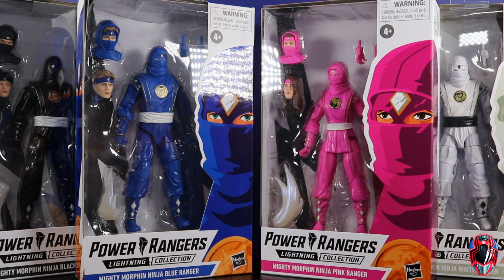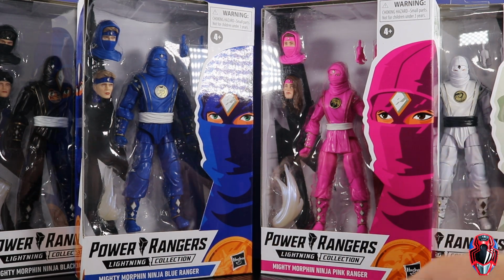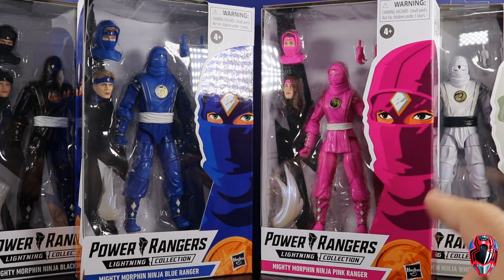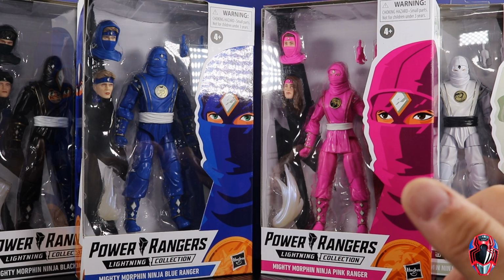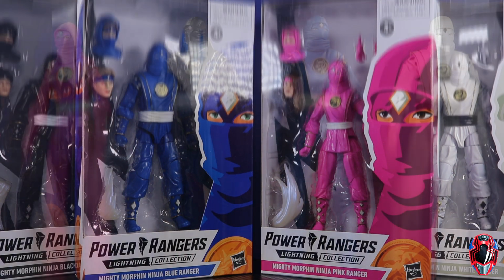But I'm going to open them all up and we'll go over them all together because Black, Blue, White, they're the same exact figure. There's not going to be anything different from them, so I can do articulation on one, not the other. But I will focus on the unmasked head sculpts because I want to see how they look. I think these are actually better, in my opinion, compared to some of the other ones, so I'm excited to talk about that. So without further ado, let's get right to it.